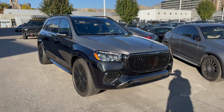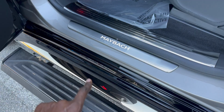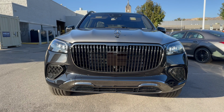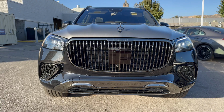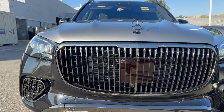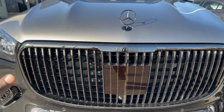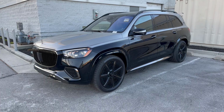Let's begin with the front fascia. Very imposing front grille, finished in dark chrome because this is the Night Series GLS 600. On the lower section, we have the Maybach insignia on the air intakes, dark chrome elements, vertical slats finished in the same dark chrome, front-facing camera on the lower section, and the Maybach lettering on the upper section of this grille, which is absolutely massive. Notice the Mercedes star also finished in the same chrome accents.